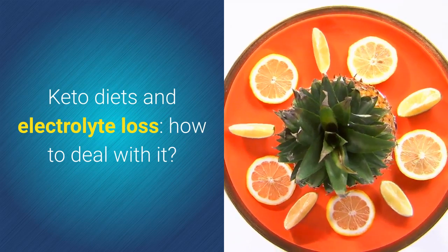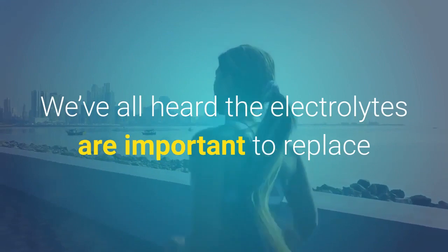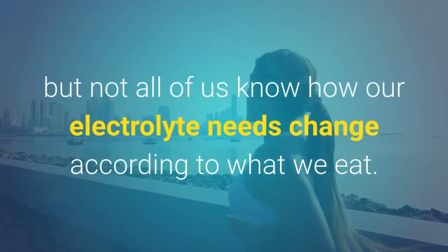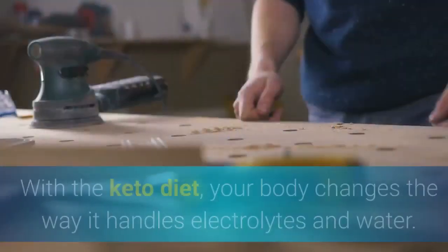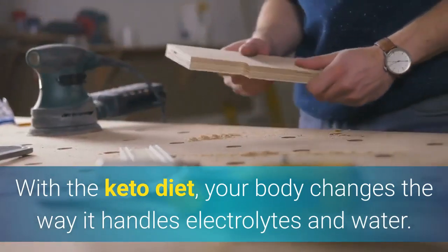Keto diets and electrolyte loss, how to deal with it? We've all heard that electrolytes are important to replace when you've just finished a gruesome sweat session, but not all of us know how our electrolyte needs change according to what we eat. With the keto diet, your body changes the way it handles electrolytes and water.